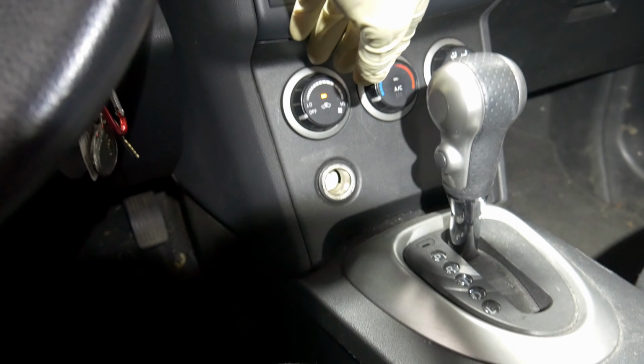So my fans are on. This tells me that I don't have a leak. I will be checking for power and ground at the connector to the compressor right there, and we'll go from there. If I have power and ground, then it's obvious that the compressor is bad. And I'm pretty sure the compressor is bad on this vehicle because they fail often enough that I could probably call this without doing any testing. But we're going to do the test anyway. And let's get to it.